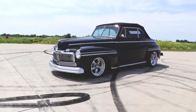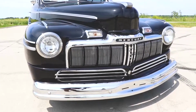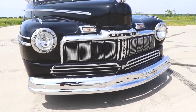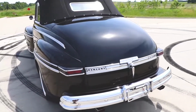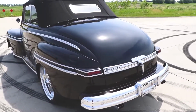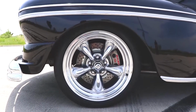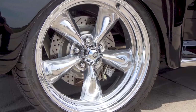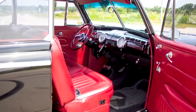This car is a really well put together car as well. It's got air conditioning, power brakes, power steering, an aluminum radiator, Baer brakes, and American Racing wheels. Overall, this is a well put together convertible. If you want a nice car that you can take to the show and show off, and also a really good driver, this would be a really good option.